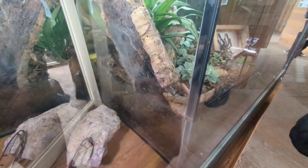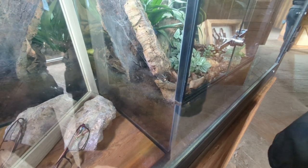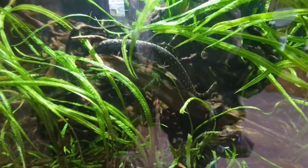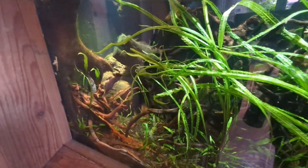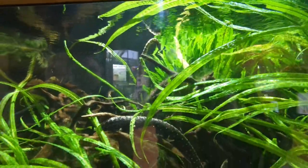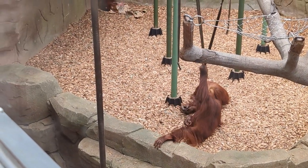Arachnid warning. Singapore blue tarantula hiding in the log. And Gemma's found the tentacle snakes. Cool. One at the back there. So there is. These are where most of the rounds are.